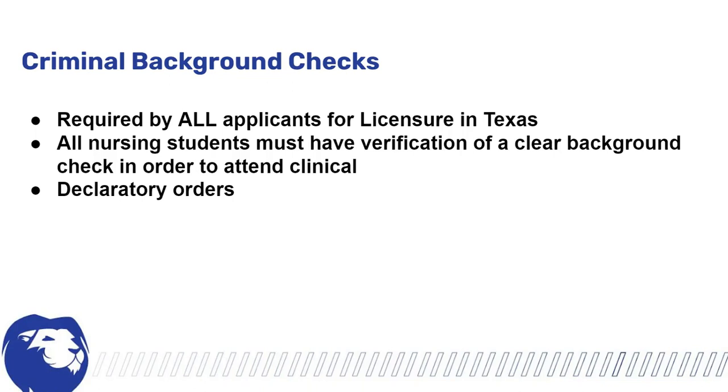A petition for a declaratory order, a DO, is a formal disclosure to the board of an eligibility issue that may prevent the applicant from taking the NCLEX and receiving initial licensure. The DO permits the board to make a decision regarding the practitioner's eligibility for licensure prior to entering or completing the nursing program.